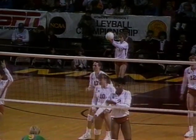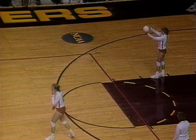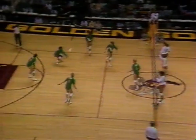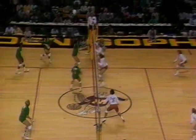560 wins in that man's career. He's won the Southwest Conference title 6 straight years. With this year, it's 7.